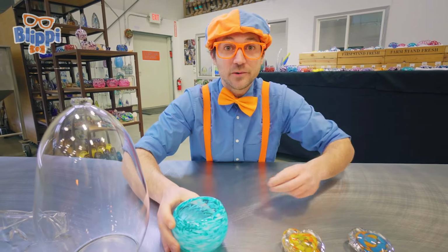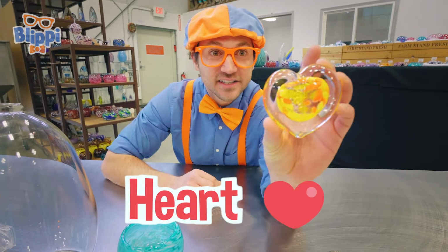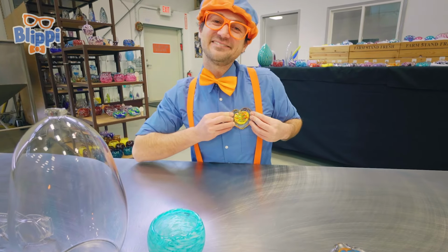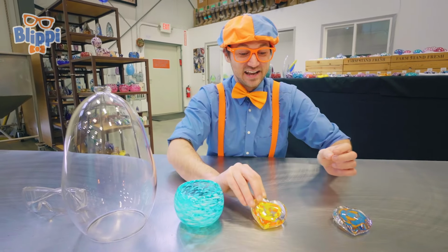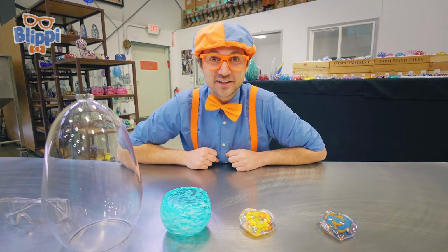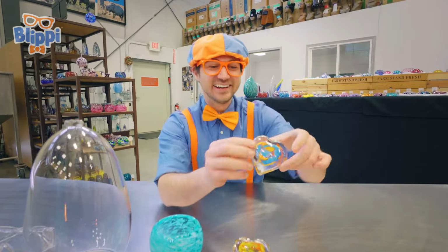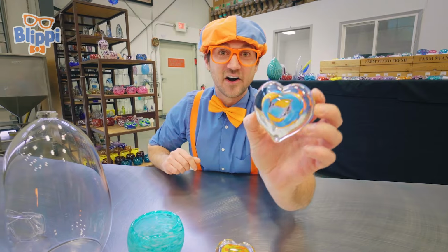They do such great work. And then they made a heart. Yeah, they used yellow and orange. That is so cool. And then I got to make a heart. Do you remember my two colors that I used? Yeah, blue and orange. Here it is. We did such a good job making this heart.